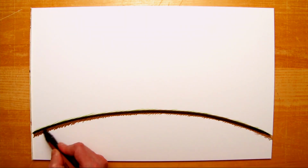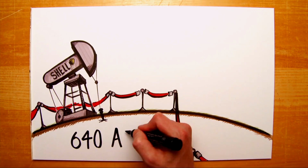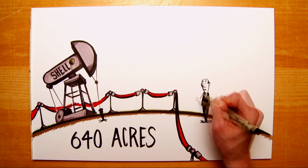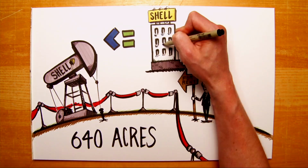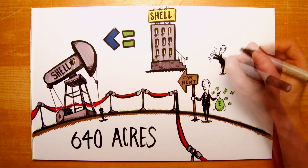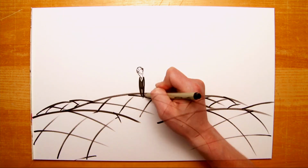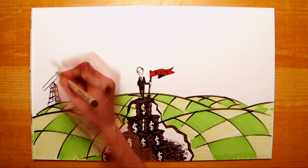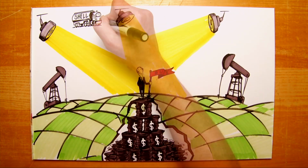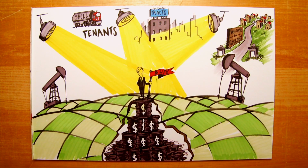But when Shell, for example, drills a well, they only have to drill in a section or area, typically 640 acres or so, where you own minerals in order for you to get paid a royalty. So by way of comparison, Shell in this example is the tenant in our building, and they'll pay us royalties or rent on what they produce. By purchasing tracts of land spread across various shale plays, you can diversify your exposure to different companies or tenants, different buildings or tracts, and different neighborhoods or geology.